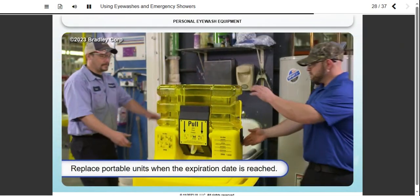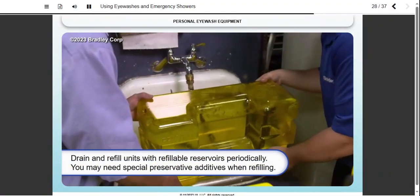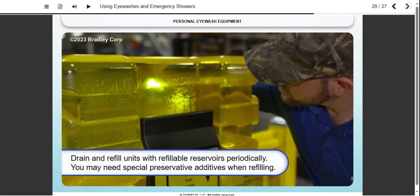Replace portable units when the expiration date is reached. You'll need to drain and refill units with refillable reservoirs periodically, for example, every 6 months. You may need special preservative additives when refilling these units.